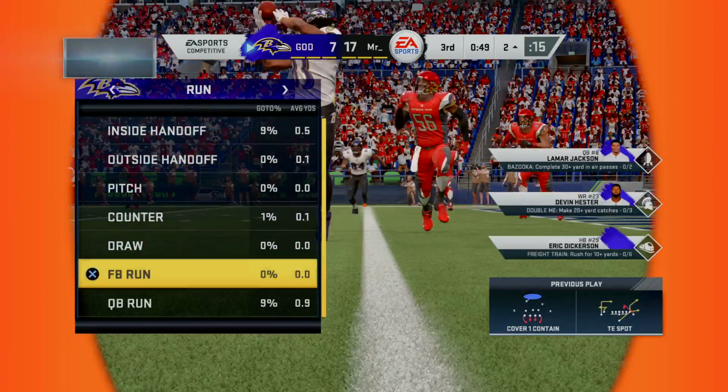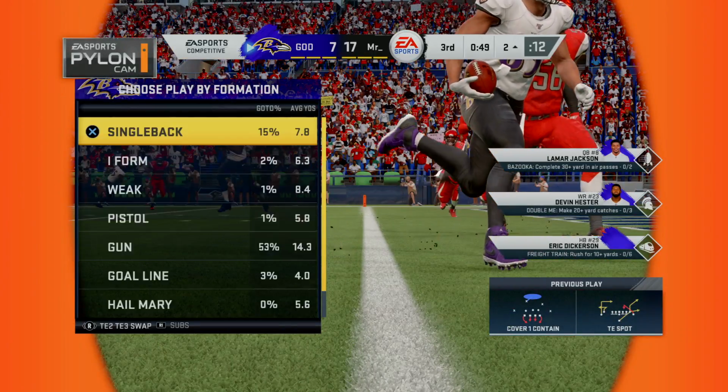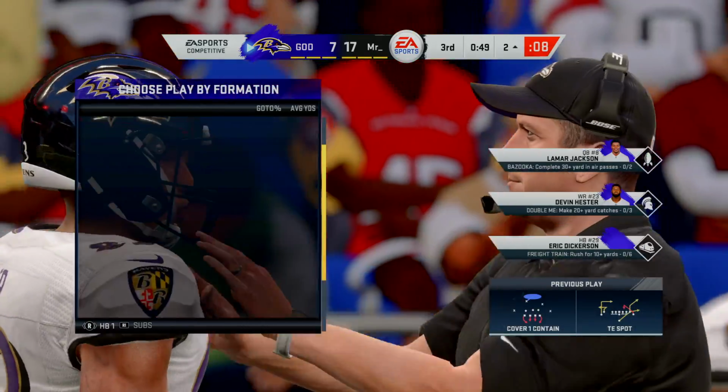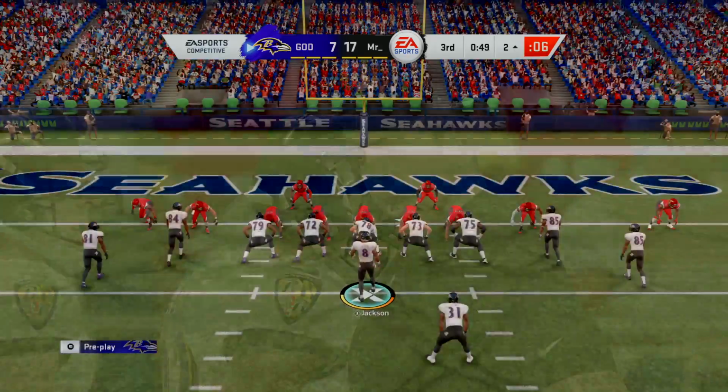Each and every time. A lot of people see that position as a fallback. Throw it to them when all else fails. Not at all. This guy can make plays, and that's exactly what he just did. Yeah, a great play here for a touchdown.